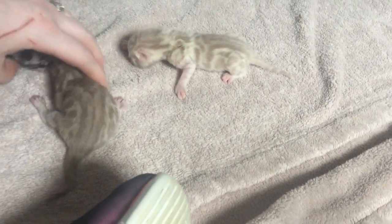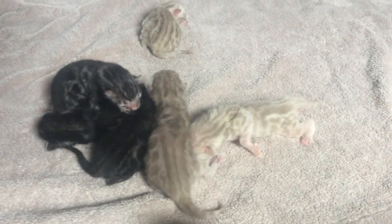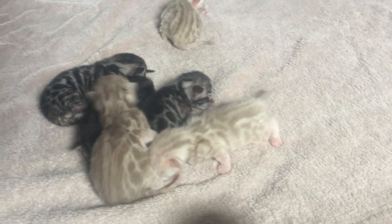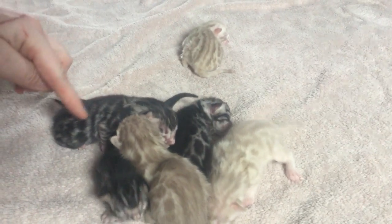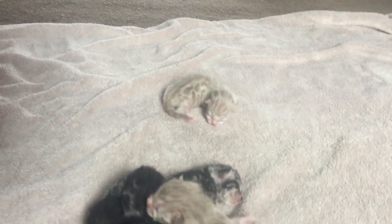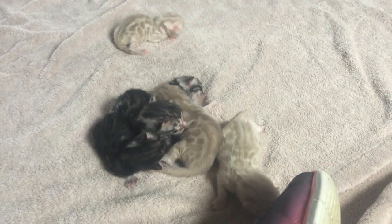So here's the other male. So a little side by side comparison. A lot of promise. Right there. See all those big spots, everywhere. Spots, spots, spots. Even this girl here. Spots, spots, spots. Look at that girl. Oh, poor left out girl. All right. We'll see more later.